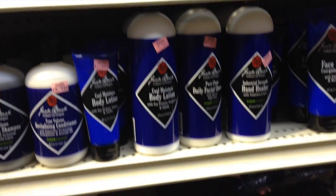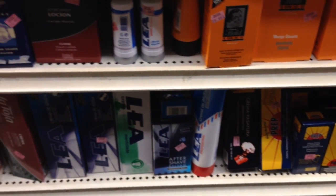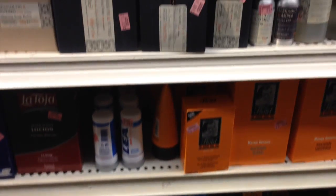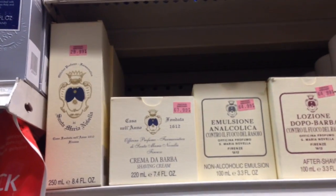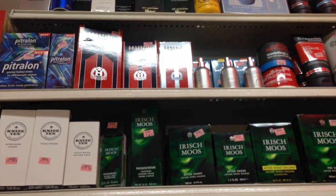Wow. Moose gull, all kinds of moose gull. Castle Forbes, never heard of them. Casa del Año, never heard of them. And I've never used the Zier. Dreadnought, I've heard of. Tabac, I call that tabac. Plenty of tabac. And more Irish Moose.